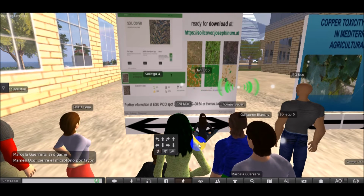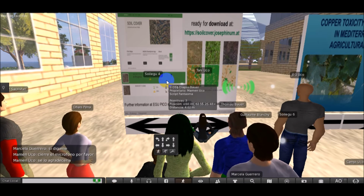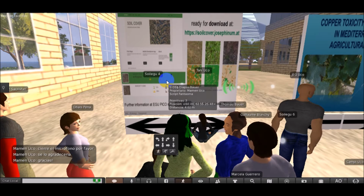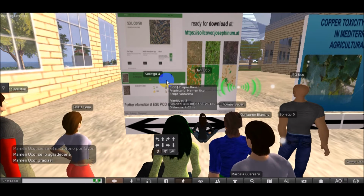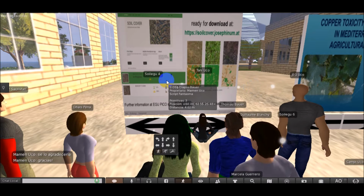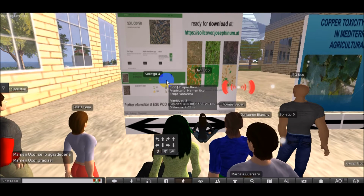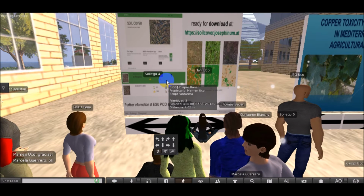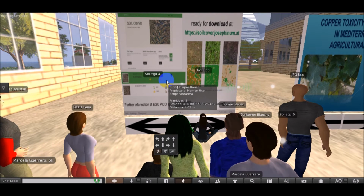And there are two different versions of it. First is the web application, so everybody can log in via some browser and, using the web application, just upload your images and get them classified. But secondly, there is also an app for mobiles. At the moment, it's only working for Android phones, but we are working on Windows phones and Apple phones to spread out our knowledge about this soil cover estimation.